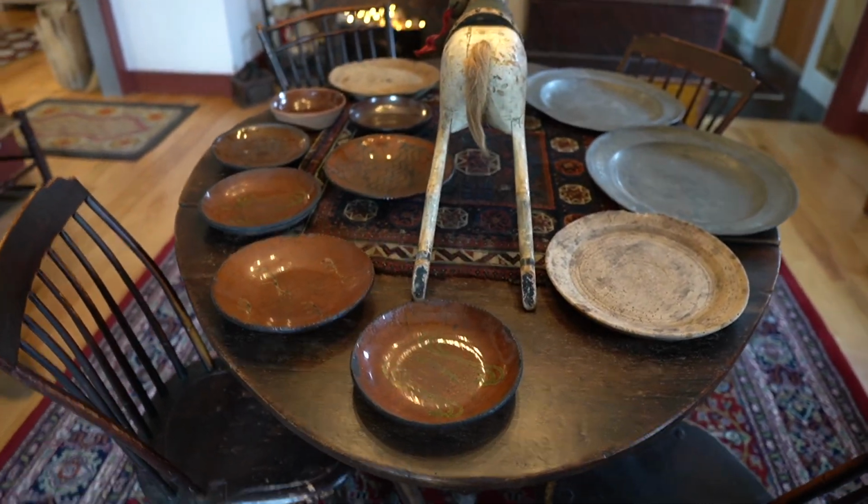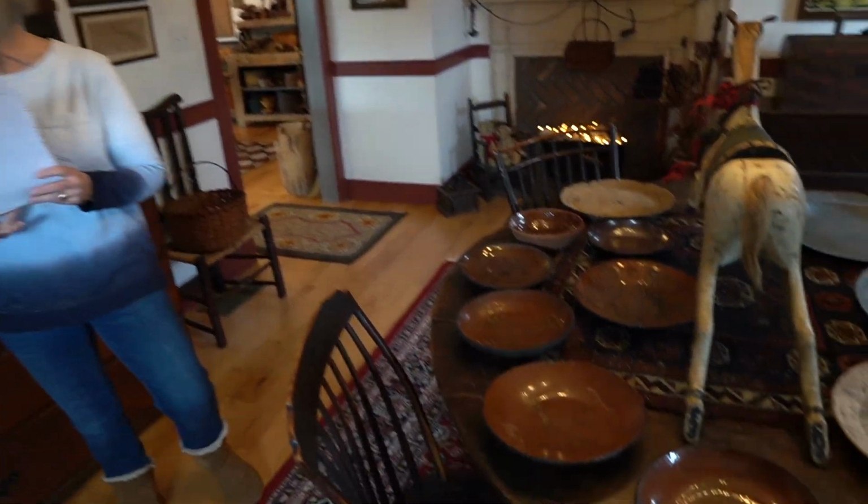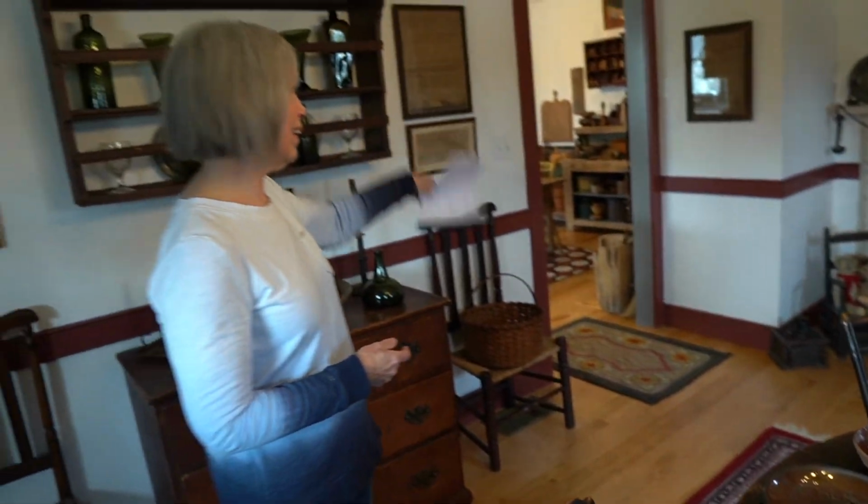Amazing collection. Those are just the ones in this room. Yeah, wow. I do have redware. That's another day. Oh, more of my redware in the kitchen.